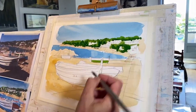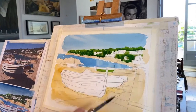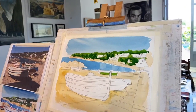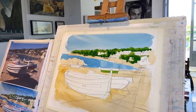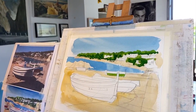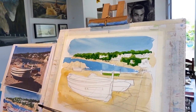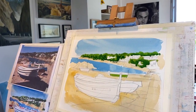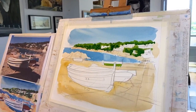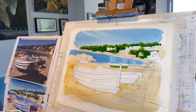I should be doing the rocks now, but I don't want to have the green running down there. I could perhaps put some boat colour in. I can't remember whether I put the shadows in first and then the colour on top, or whether you put the colour on first. Let's try. I shall risk my own painting. Let's have a look. Maybe this one. That's quite a nice colour, isn't it?